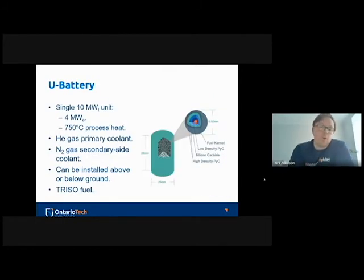Now, that was a molten salt system. U-battery is another UK-Canada co-venture for a much smaller kind of reactor. Whereas we might be able to make hundreds of megawatts for some of the other designs, U-battery's design is for a different market. It's to provide power to remote communities. And typically would provide something like 4 megawatts of electricity or 750 degrees Celsius process heat.